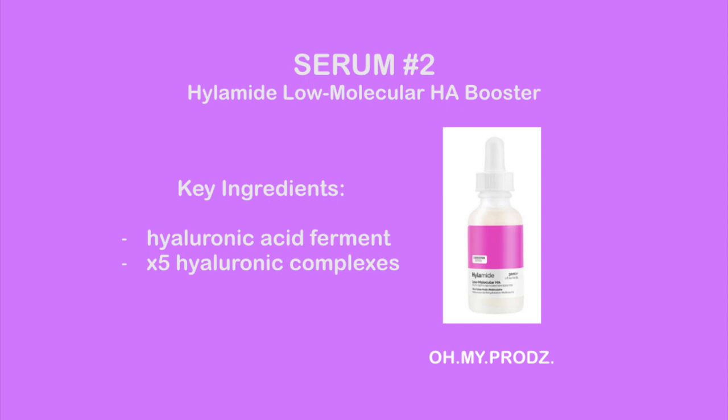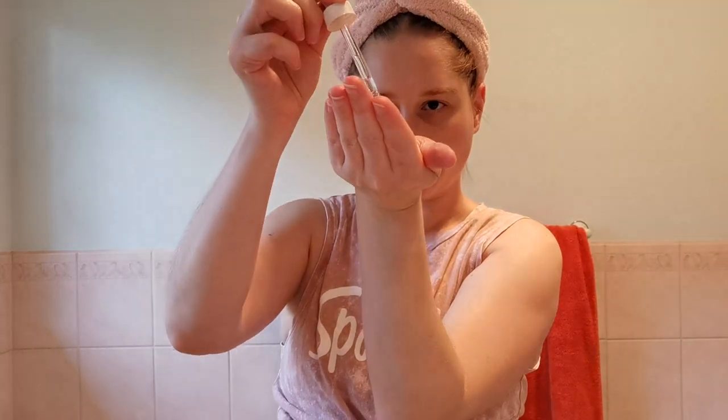Next up, I'm going in with the Hylamide Low Molecular HA Booster. This helps to build hydration in the lower layers of the skin to encourage better topical absorption and penetrate multiple layers of the epidermis. Hyaluronic acid ferment protects against free radical and UV damage for oil-free surface hydration. This purified non-animal source of hyaluronic acid repairs deeper layers of the skin. It promotes visible skin elasticity and plumpness by boosting skin's natural production of hyaluronic acid. While it's naturally found in the body, hyaluronic acid holds onto water very efficiently to keep skin firm and plump.